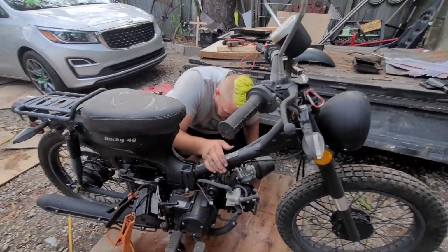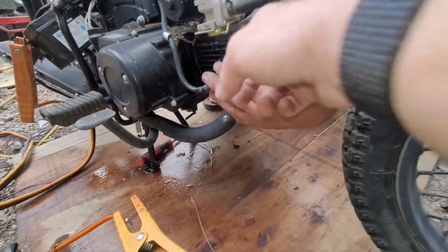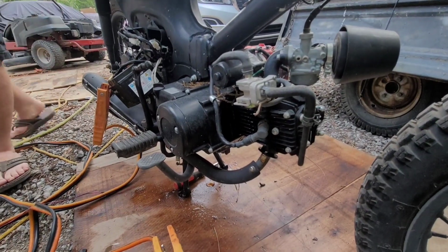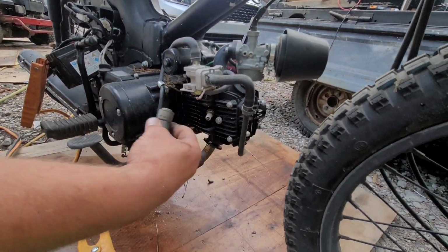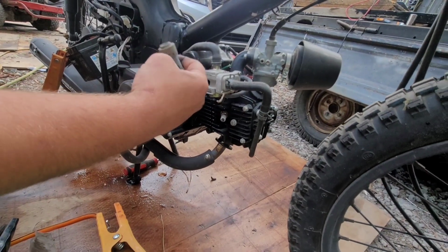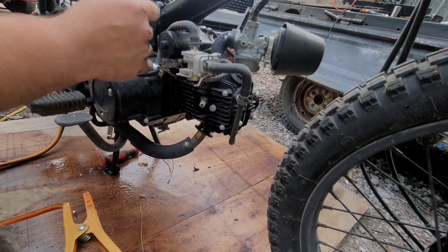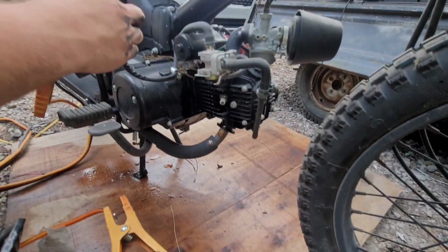Where's the spark plug on this fucker? On that side, maybe? It's right here. Okay. I'm looking right at it, and I don't see it. Too early in the morning. It really is. So we're going to check for spark real quick. Which, we have gas all over the engine right there, so we need to check for spark somewhere safe. Yeah, good luck with that.